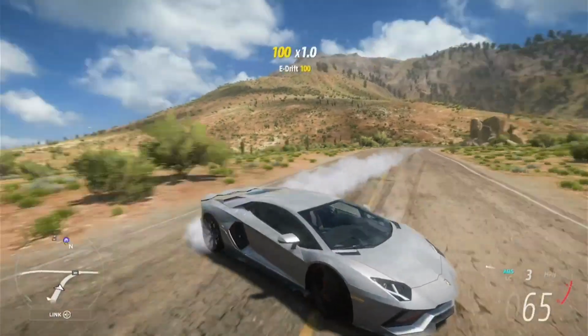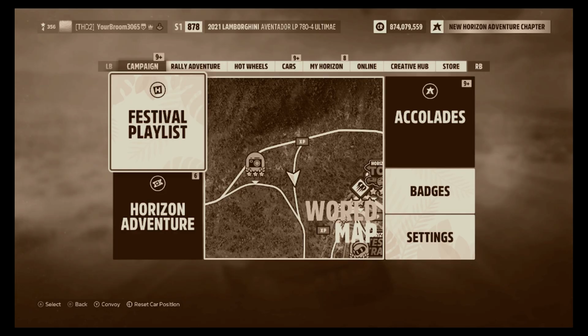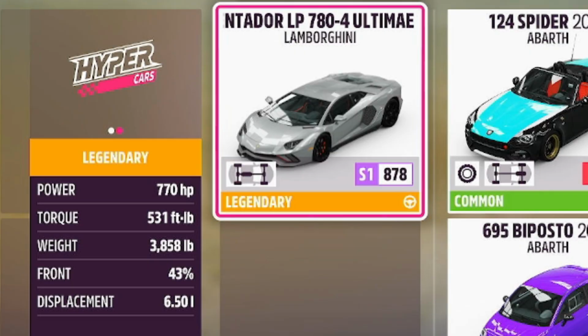This is the last ever Aventador, and it can be yours for just 20 points in Summer of Series 36, the Lamborghini Aventador from 2021. The last edition until they make another one. So from stock, this thing has 770 brake horsepower, 531 foot-pounds of torque, and weighs a whopping 3,858 pounds with a whopping 6.5 litre V12.